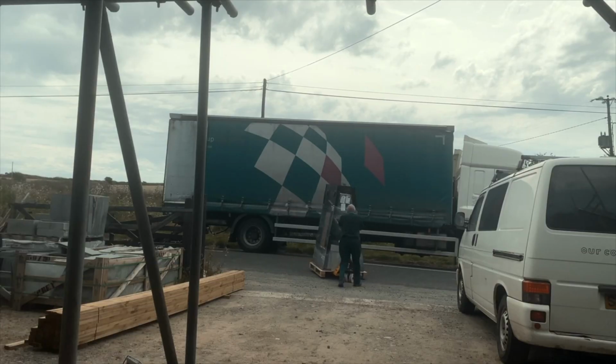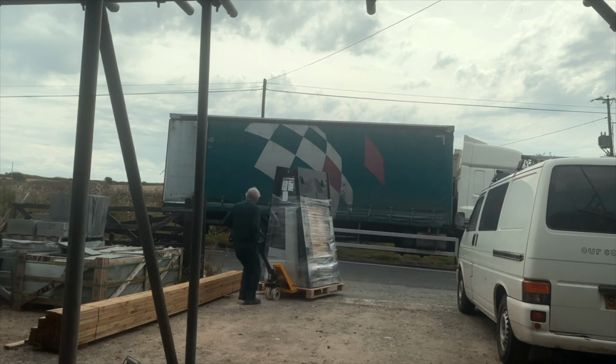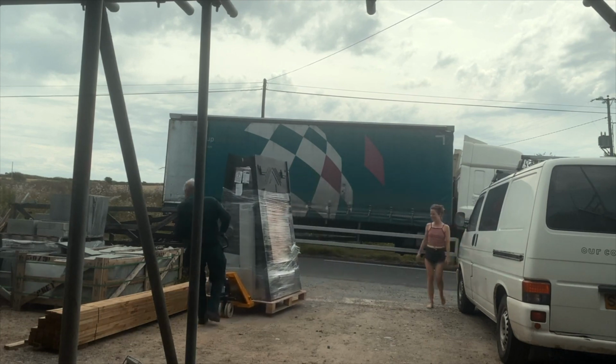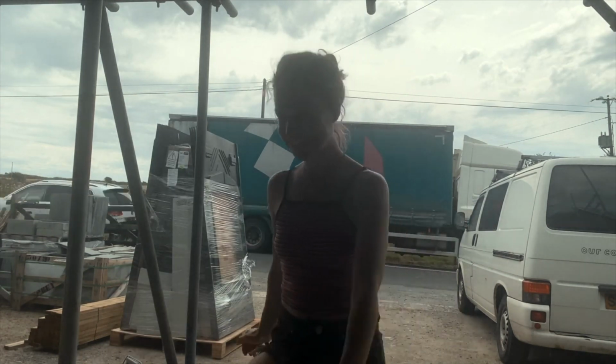Last time you saw a huge update about what's been happening on the build, and included in that was our solar panels arriving. And today's the day we're actually going to fit them.